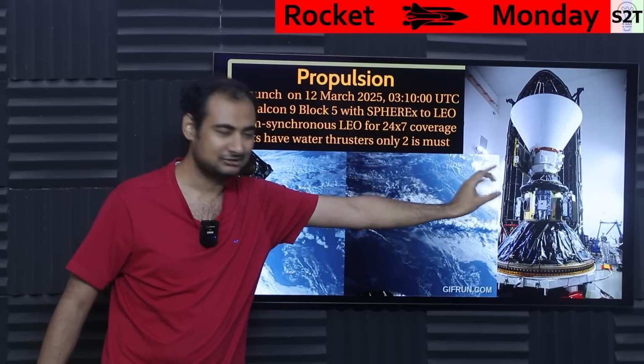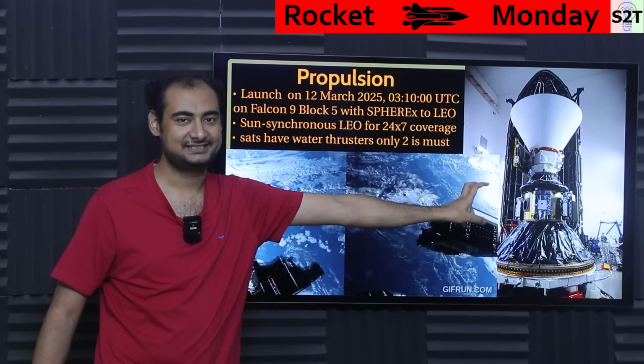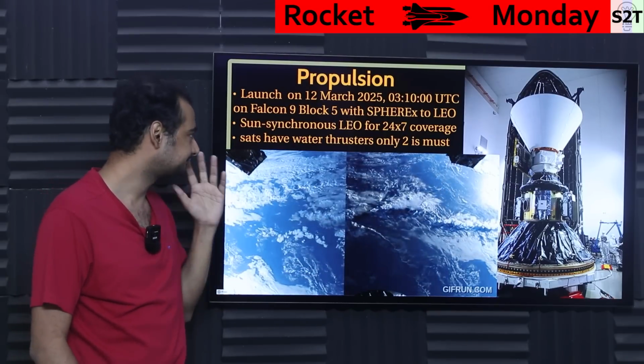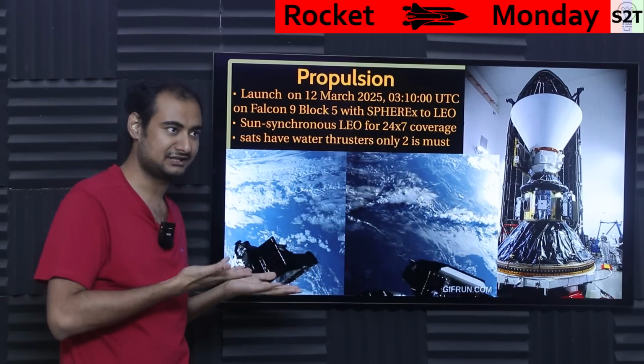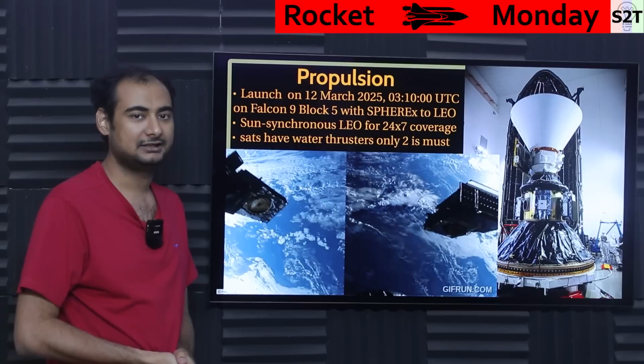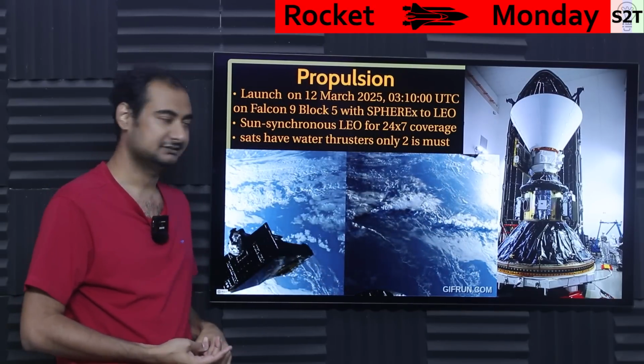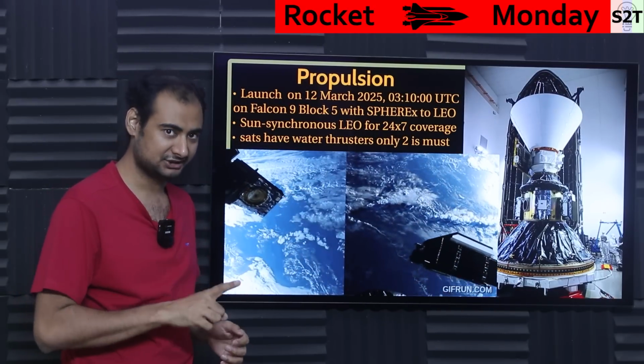On the bottom, on the launch adapter, so to say, there are these tiny 4 puppies. Those 4 puppies are these. So this was launched into a sun-synchronous orbit, which, again, it has to study the sun, so it will pay a lot in order to make sure that they are observing the sun 24/7, and they are achieving that in sun-synchronous low Earth orbit.